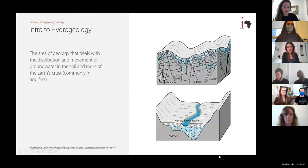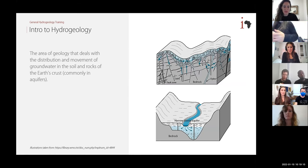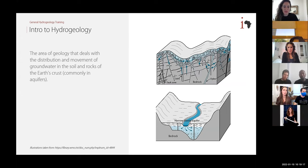So here, I wanted to talk a little bit about what hydrogeology really is. There's kind of two parts of hydrogeology. One is the water side and the other is the rock side. So hydrogeology is the area of geology that deals with the distribution and movement of groundwater in the soil and rocks of the Earth's crust, commonly known as aquifers. So when we refer to aquifers, we're talking about areas in the rocks beneath our feet that hold water.